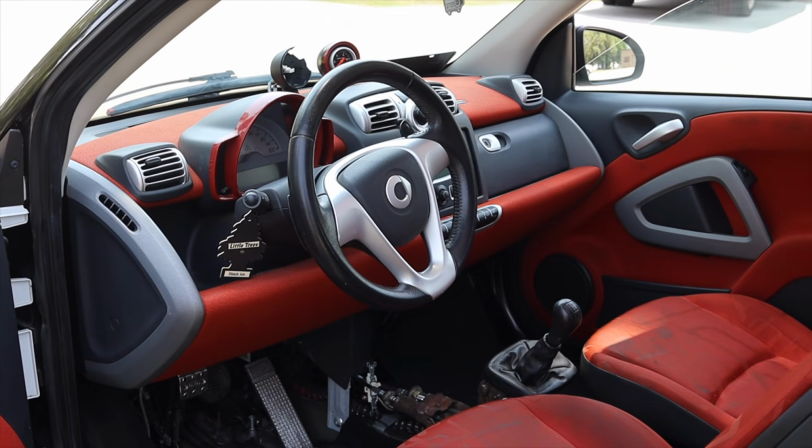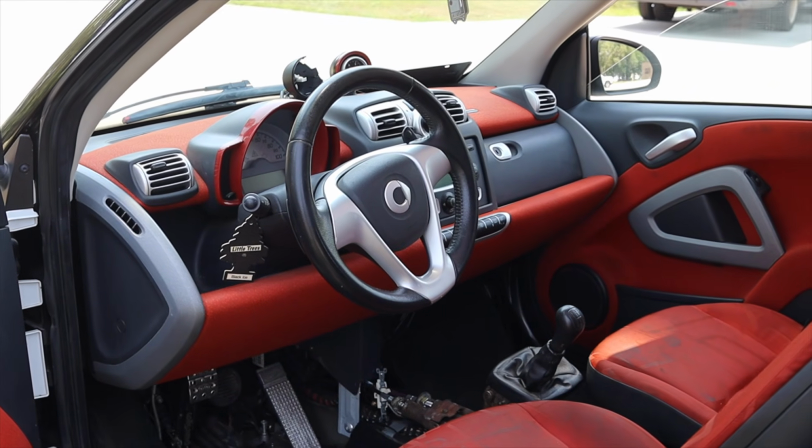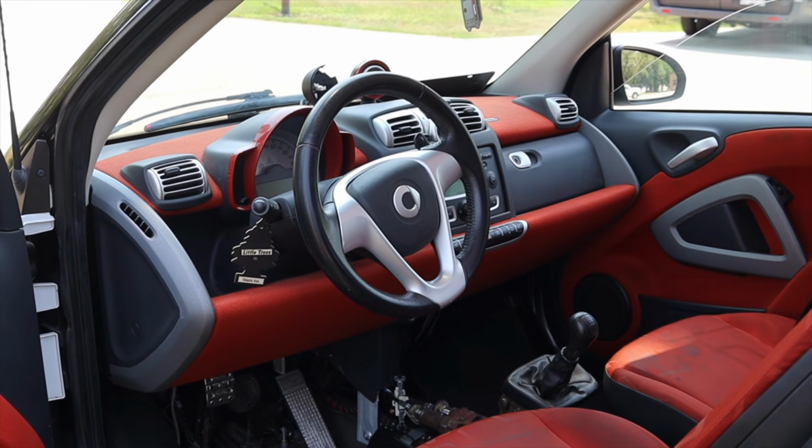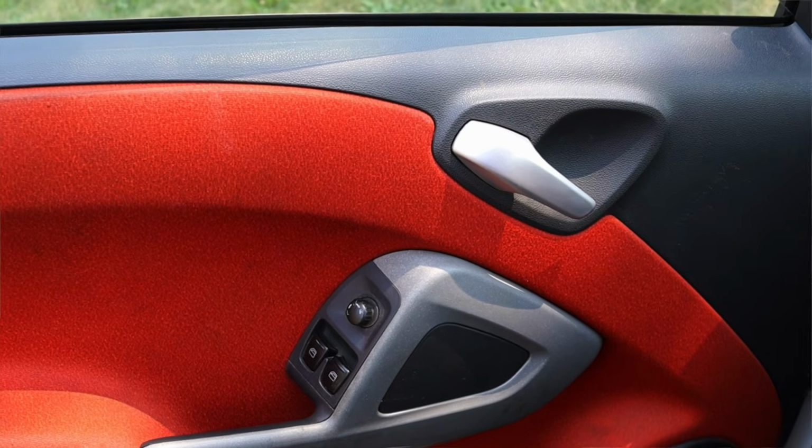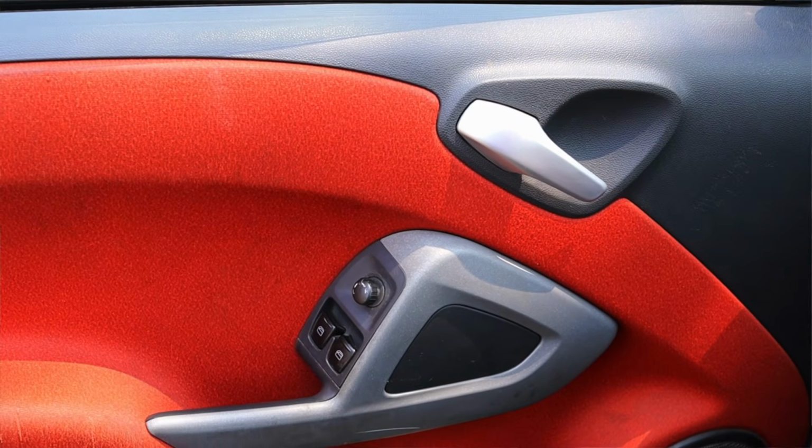Steering wheel is stock. There's no Nardi. It's not removed for like a personal one. And the paddle shifters on the back sadly do not work anymore. Off to the left, climate vent and a shelf. We have the latch to get in and out. Power mirrors and power windows that still work.